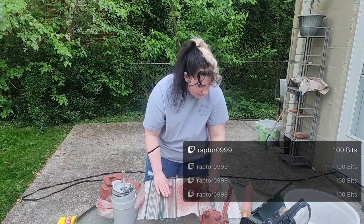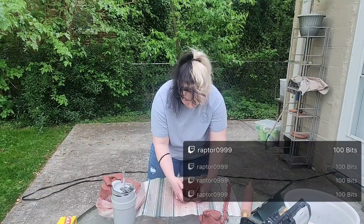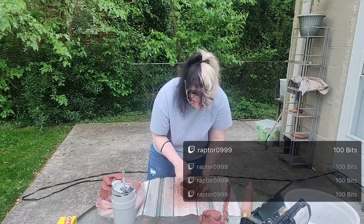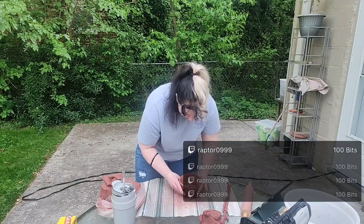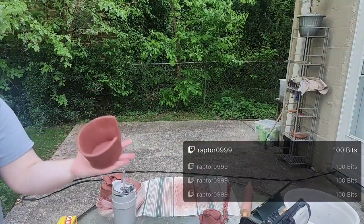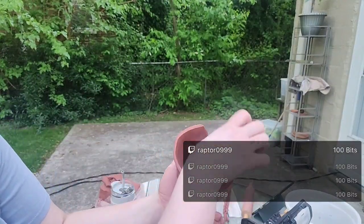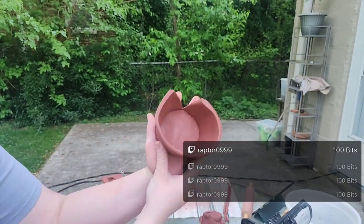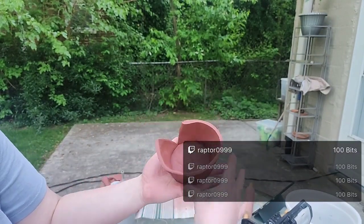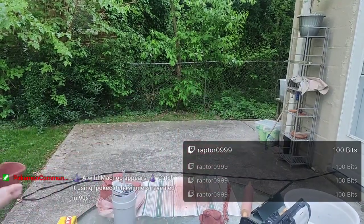I know it's not totally sealed, but I'll make a little triangle and just kind of seal it together. So you can see on the inside, hopefully, that it's not smooth, so I'm gonna take some time and smooth that out at the bottom there, so it'll bind it together, and I'll do the same on the bottom.